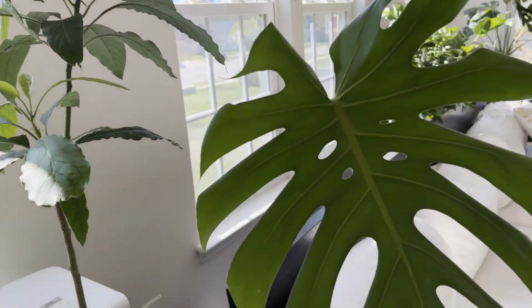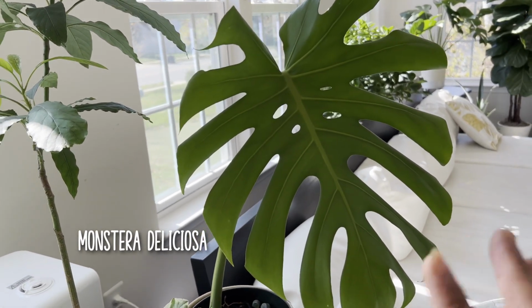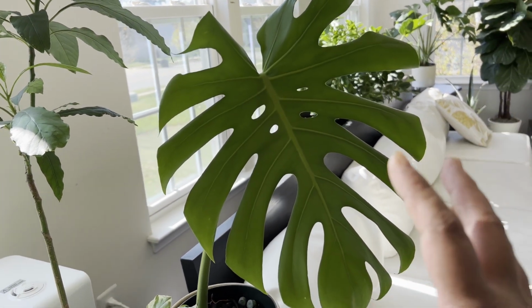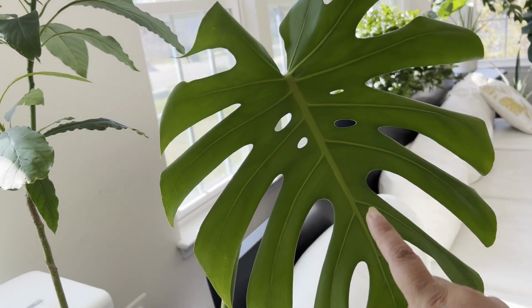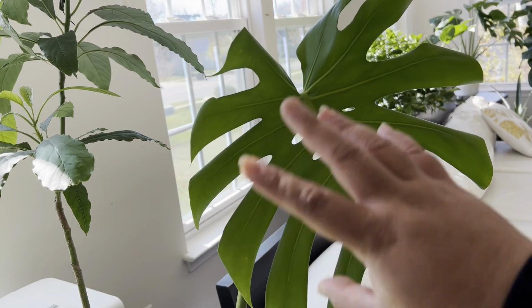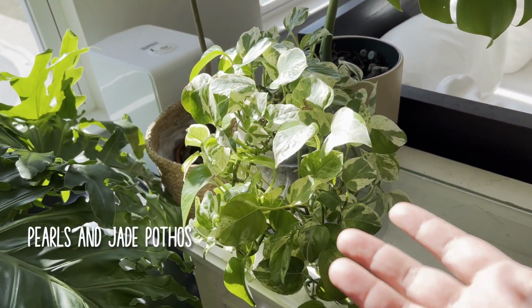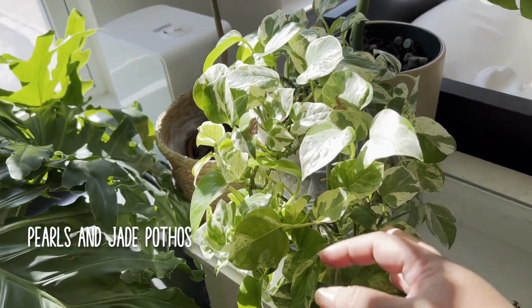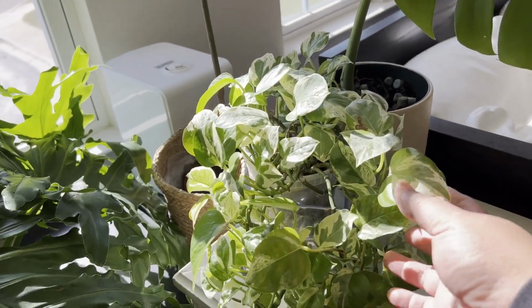And here is my Monstera deliciosa that I was also struggling with this year, that I had to repot a couple of times. I was able to save this, unlike my Ficon when it was down to one leaf. And this one is actually new growth from the leaf that I tried to save, and I already cut off that last remaining leaf. My pearls and jade pothos is also not doing well. It actually had a lot of yellowing leaves before I started filming. I just took it out, but there she is.